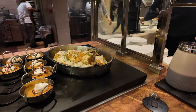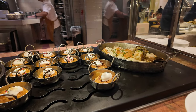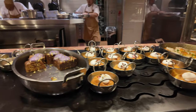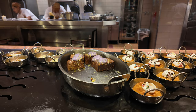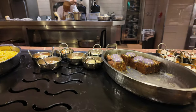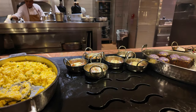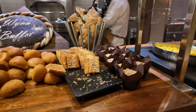This is country biscuits and gravy. The Belgian waffle with a little bit of whipped cream and sprinkles and chocolate chips. Over here we have an ube banana French toast. Fun. Next to that is a cinnamon roll bananas foster. That sounds pretty good too. That looks good. And some scrambled eggs. Next to that, we've got some muffins.